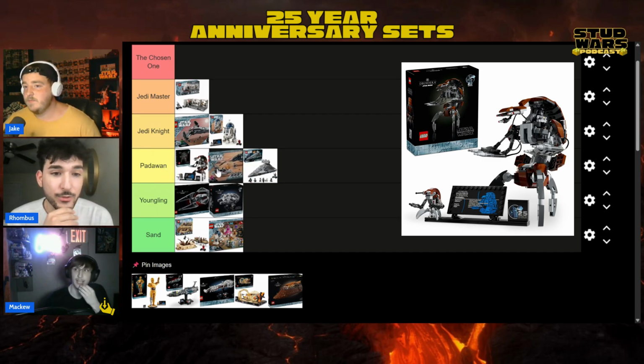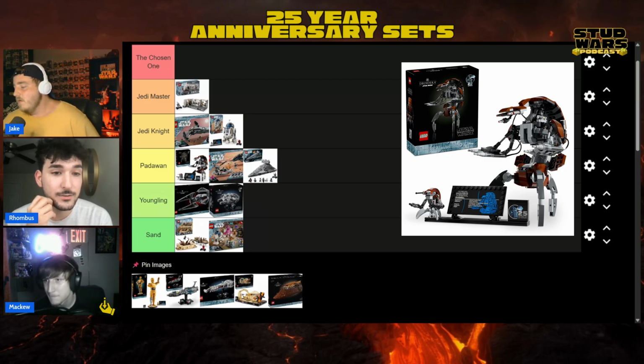I feel like I'd want the Star Destroyer more than that, but I don't know. I would say out of those three, I would like the Droideka. I think if it was a little bit cheaper, it'd be a Jedi Knight. I think it's okay there. You're all good with that? Yeah, that works. All right, moving on.